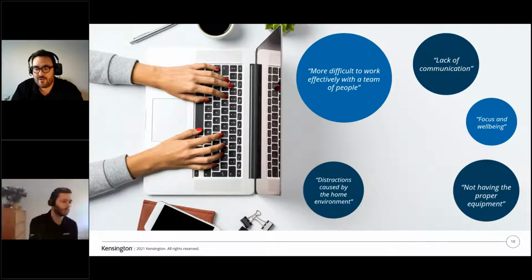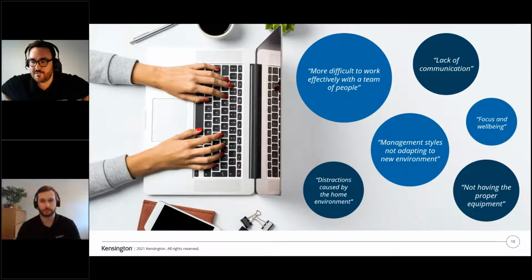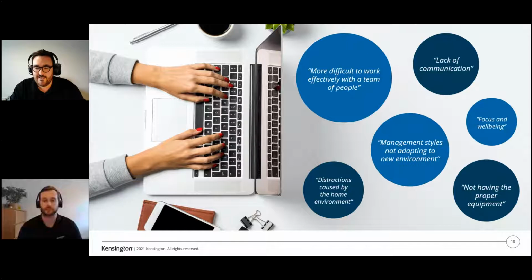There were people responding saying that their teams had a reduction in the focus on their well-being, and this predominantly was physical well-being. So people were finding that their spaces were uncomfortable or not right for the way they wanted to work. And another interesting one that came back was that management styles weren't adapting to the new environment. So line managers were used to managing their teams in a certain way, and perhaps they weren't quick enough to adapt to how you manage a remote team.